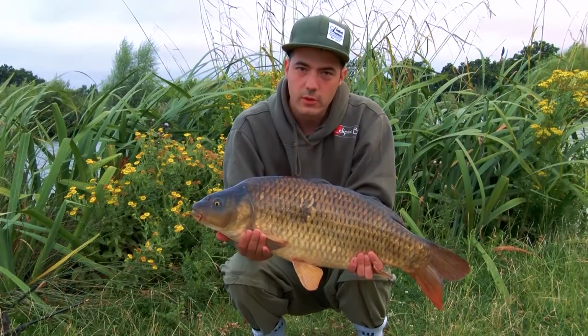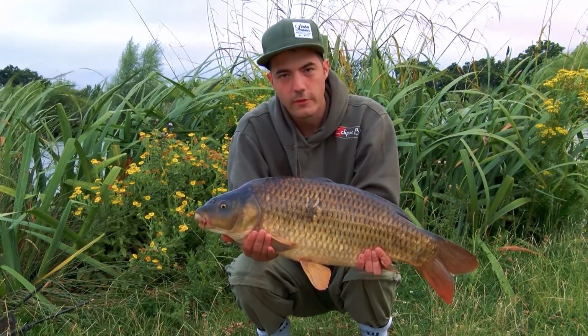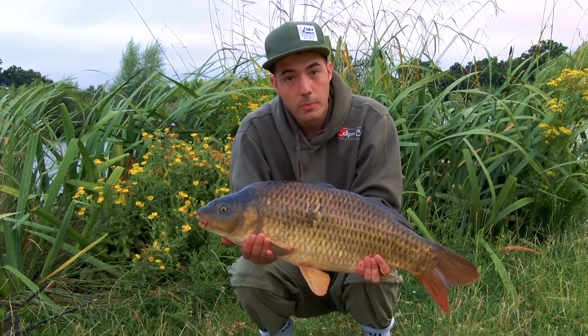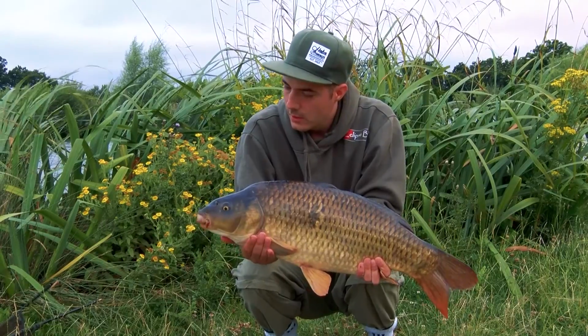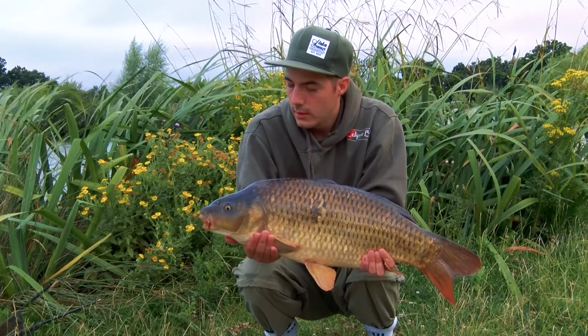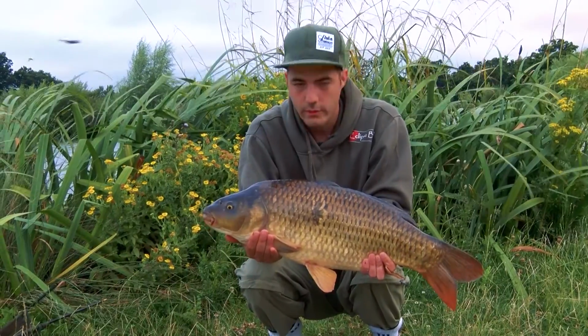So I've just had this little stocky common on the last morning. Well pleased with that. Saved a blank. And it came to a boilie of all things. One of my faithful tuna and krill wafters. I've stuck the rods back out, hoping for another last bite. See if I can tempt one of the big 'uns.